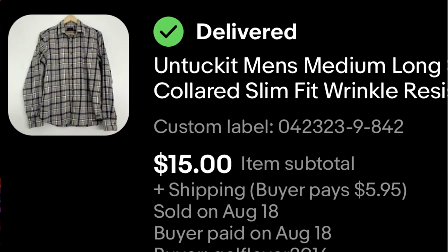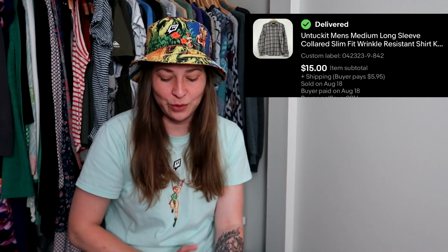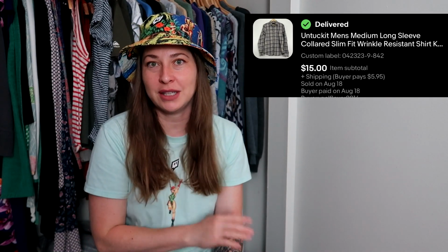So this is an Untuckit shirt. I believe I picked this up at Diversity Thrifts. I paid $1 for this. This sold for $15. Remember the days when Untuckit shirts were like $40 to $50, pre-pandemic? This sold for $15. I can get anywhere from $15 to $25 for it. It just depends on the size and condition. This was a size medium and it did have some wash wear, so I was more than happy to let this go for $15, especially since I only paid $1.